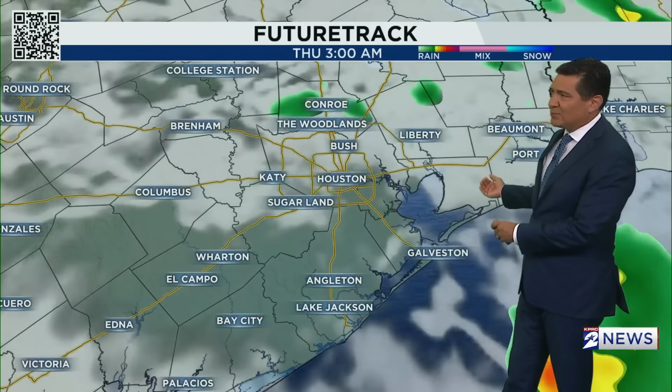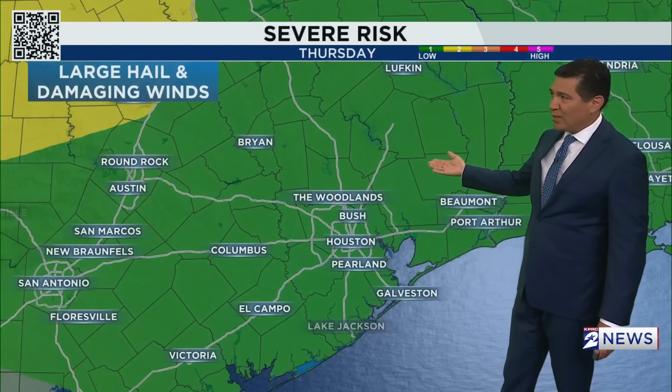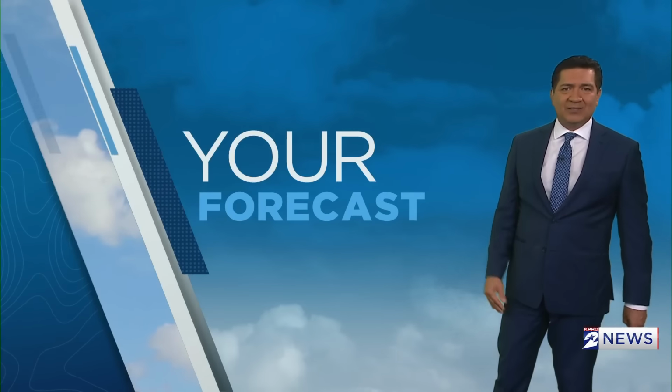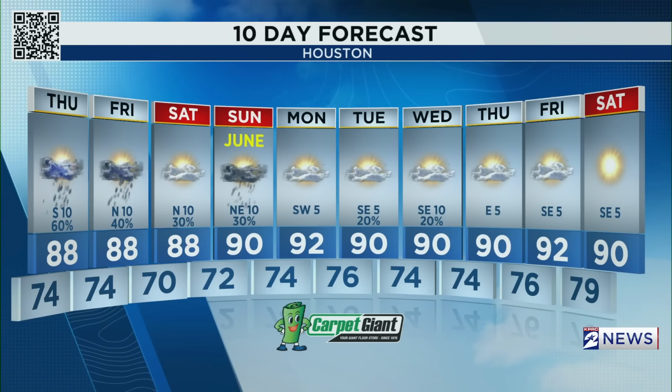And then by the time we wake up tomorrow morning, pretty much all of this is out of here. And then we've got a new day to watch with a new street flood threat, as well as a severe weather risk Thursday for large hail and damaging winds. So this is the same pattern we had over the last several days because of that boundary, and we've got it again for tomorrow and then on Friday, and then we may see a passing shower or two as we move toward this weekend.